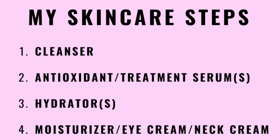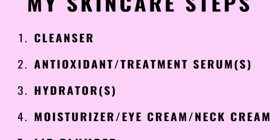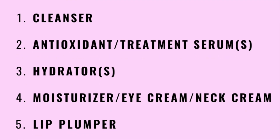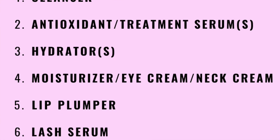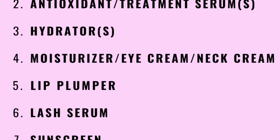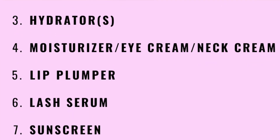I use a cleanser, I use an antioxidant serum, I use some type of a hydrating product, I use an eye cream, or I'll just use my face moisturizer as my eye cream. I like to use a separate neck cream that will help with crepiness and firming, or you can just use your face moisturizer as your neck cream. I like to use an eyelash growth serum, as well as my city lips to help plump up and hydrate my lips, and then of course a sunscreen.